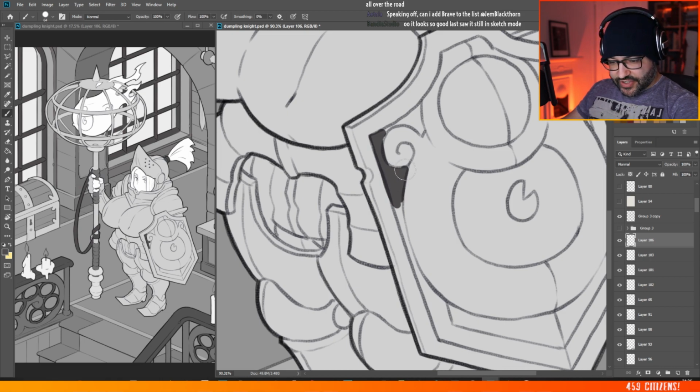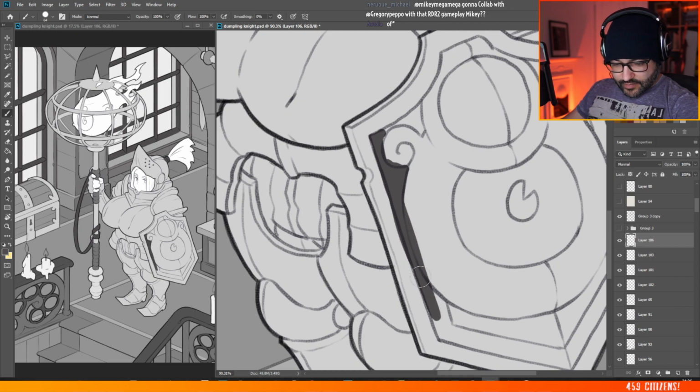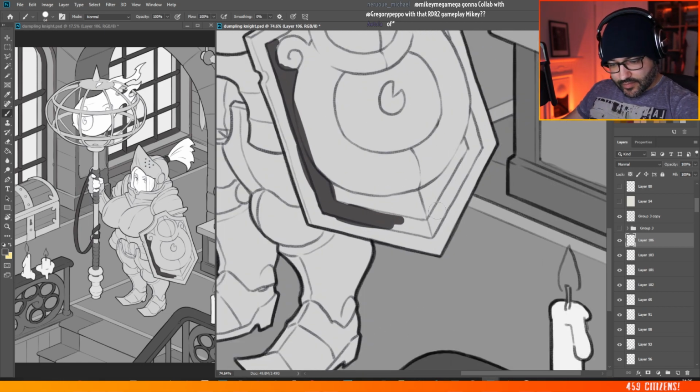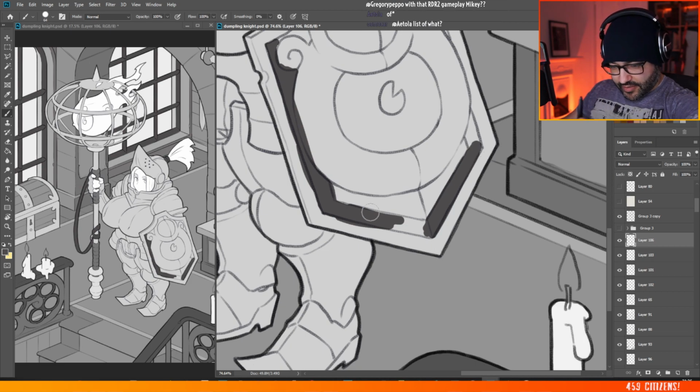Now, the edge of this shield is going to be metal, so relatively bright. And then the middle's going to be medium tones. So, for the sake of increasing the contrast on our focal character, I'm going to take one of our darkest greys so far and just fill that around the edge.